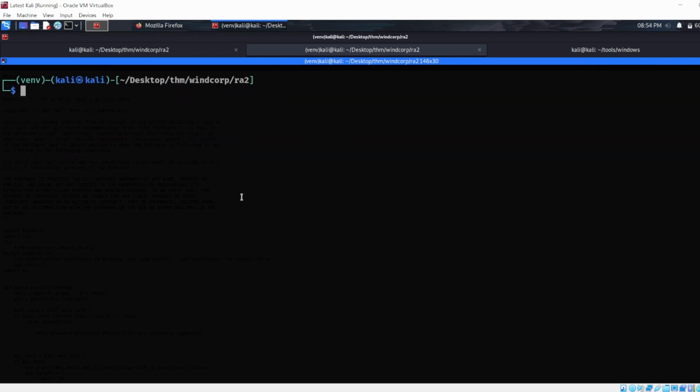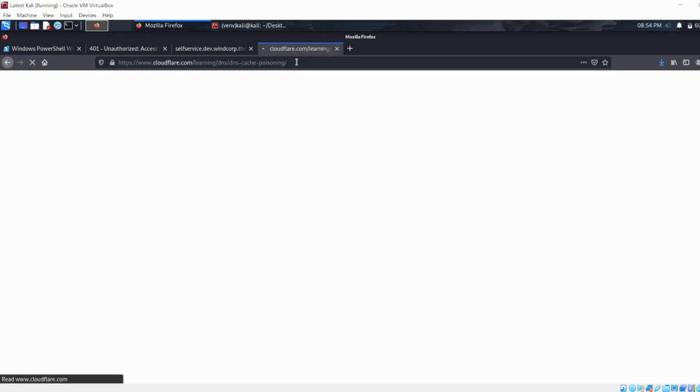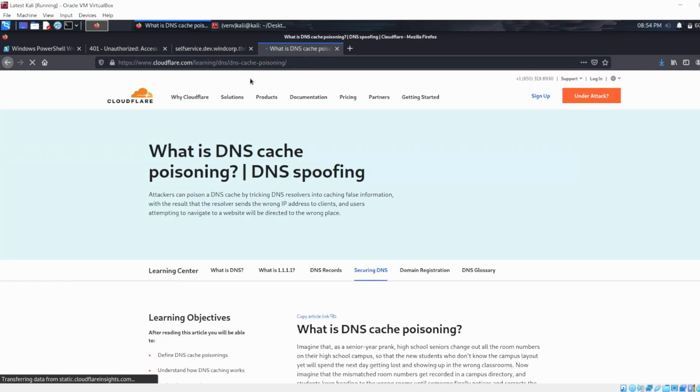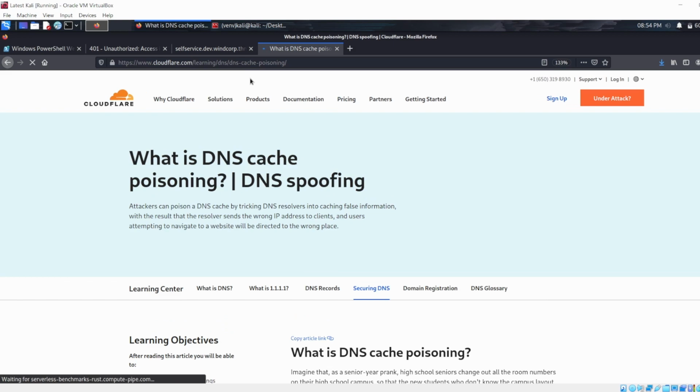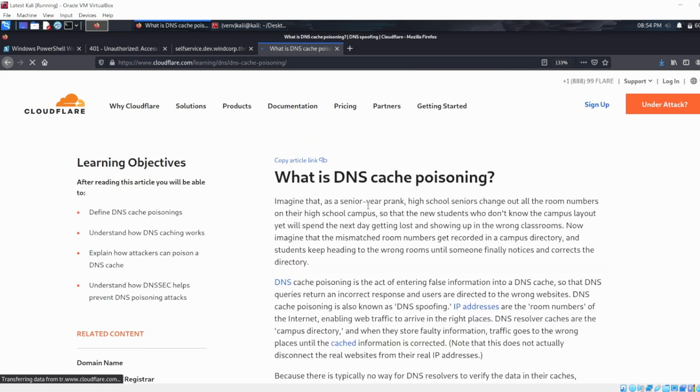If you do your research and Googling and all that good jazz that you should do, you will find out pretty quickly that what we have to do is an attack called DNS poisoning. And I will just put up an article here. We can read just a bit and see what it actually is. I'll just make that bigger.